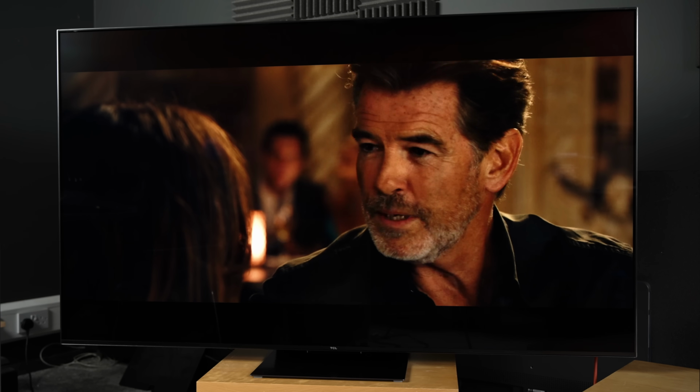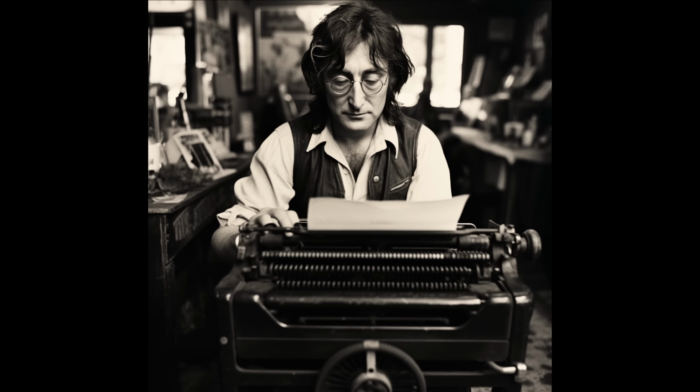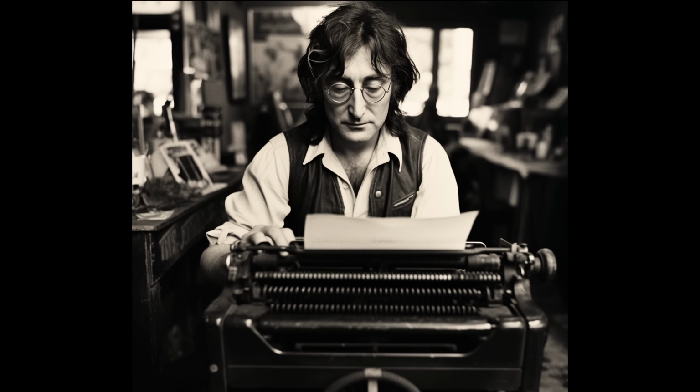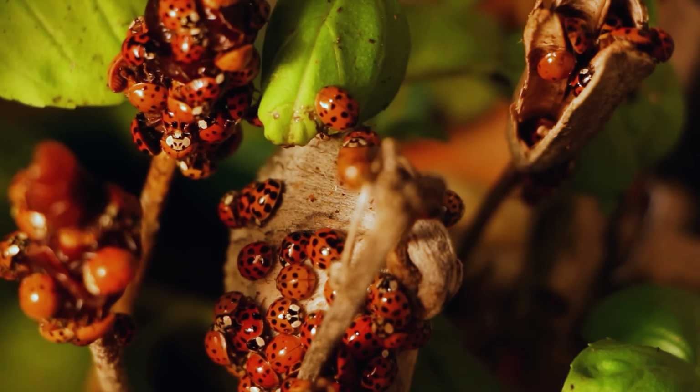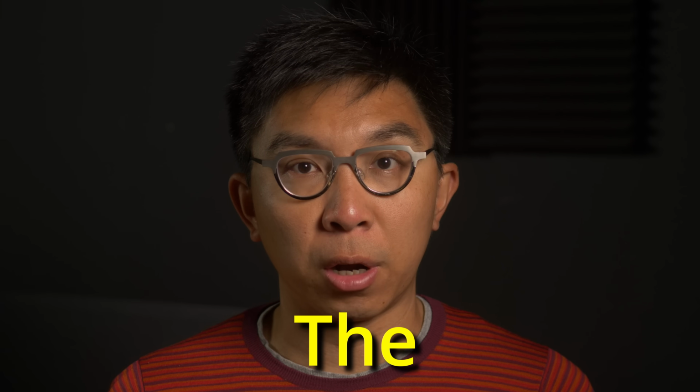Did you know that actor Pierce Brosnan once paid $5,000 to type on a typewriter previously owned by John Lennon? Imagine that. And did you know that there are over 5,000 species of ladybirds in the world? Let's see if you can spot the connection.